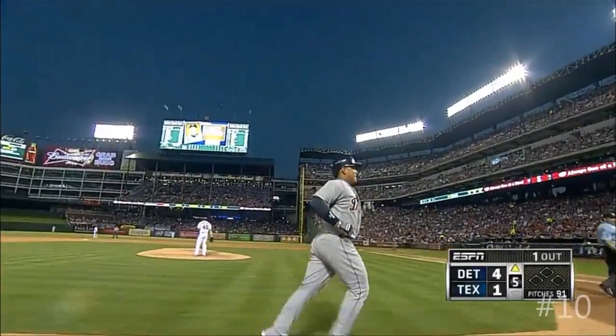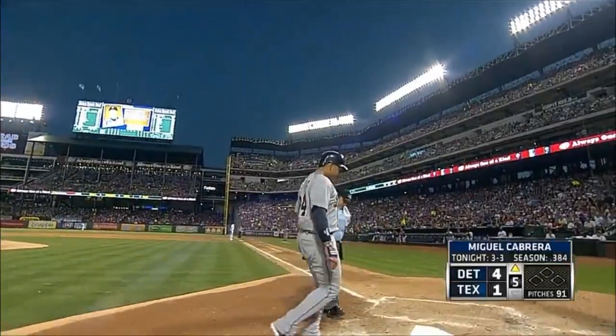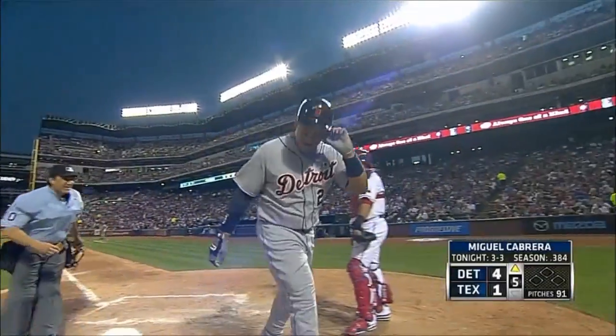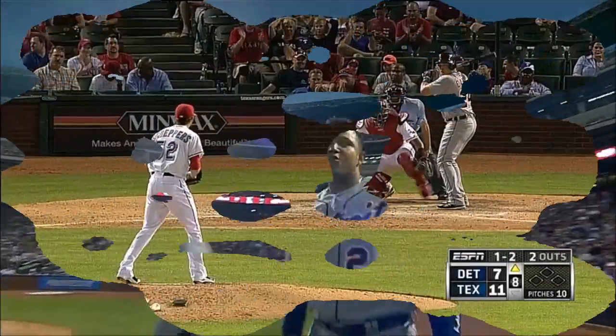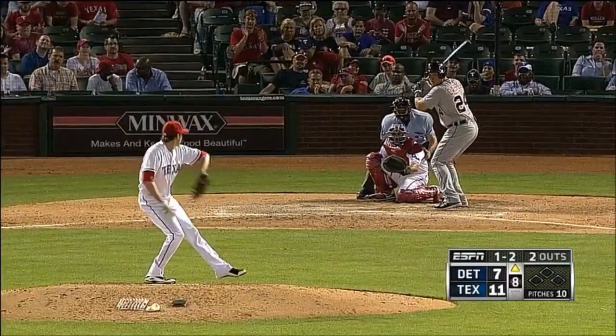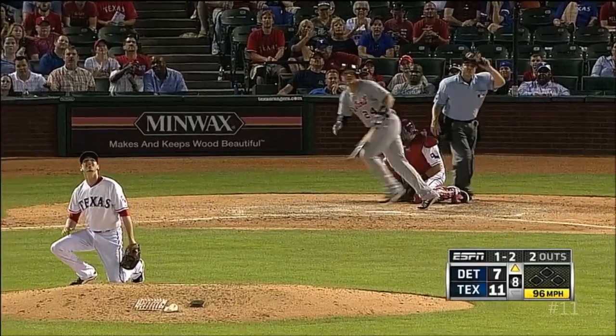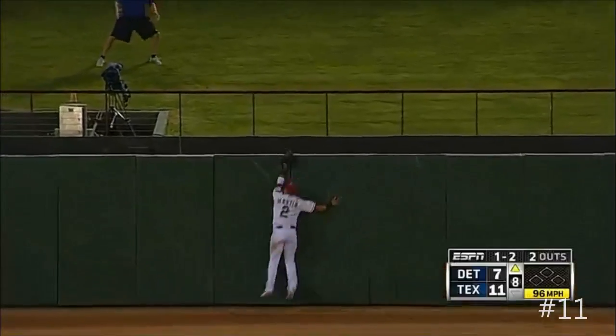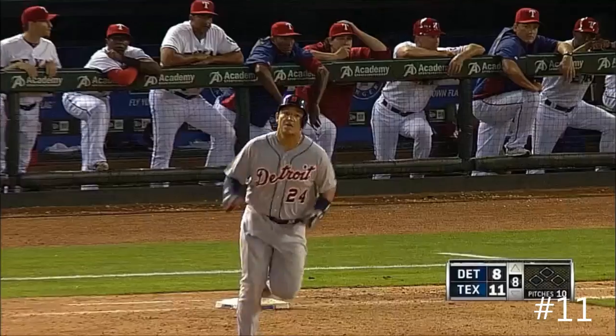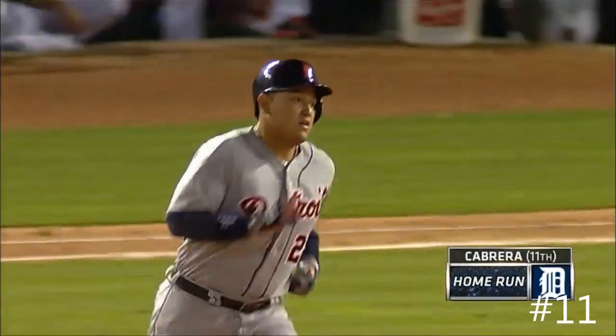And Derek Holland had a look on his face like, what do I have to do to get this guy out? Gonna hurt, like he's about to. Got in on him a little bit, and he still hits it. Out! Another home run for Miguel Cabrera.